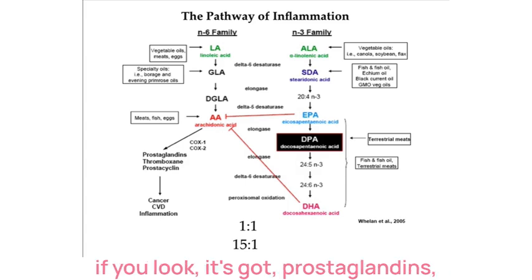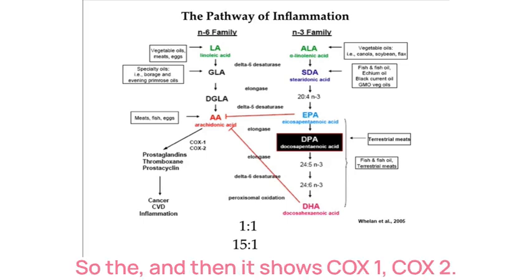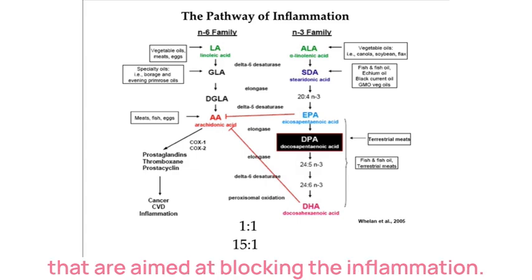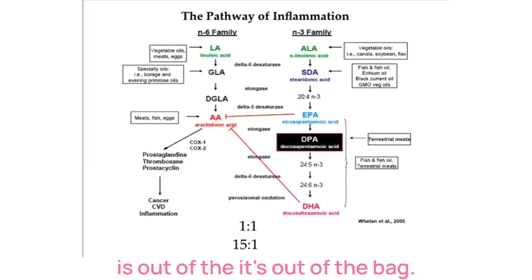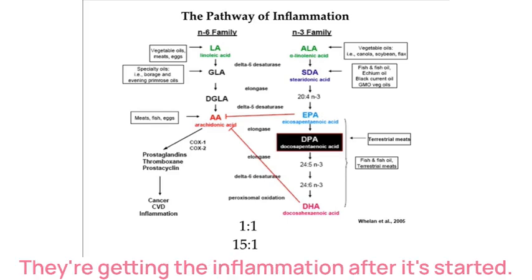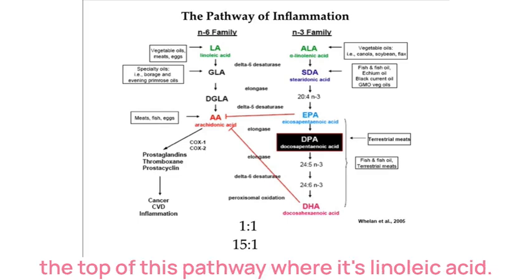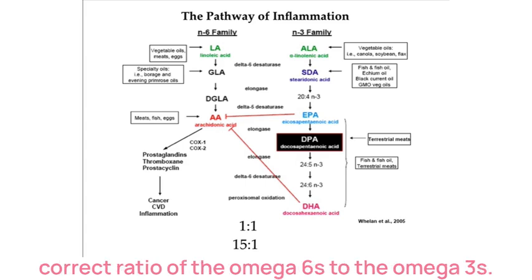And if you look, it's got prostaglandins, thromboxanes, prostacyclins. And then it shows COX-1, COX-2. Those are medications that are aimed at blocking the inflammation. But if you notice, once the inflammation is out of the bag, the medicines are not getting at the root of it. They're getting the inflammation after it started. What we want to do is go back up to the top of this pathway where it's linoleic acid, and make sure that we're getting that correct ratio of the omega-6s to the omega-3s.